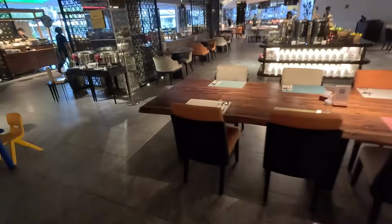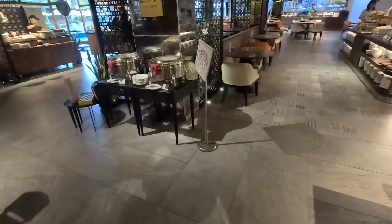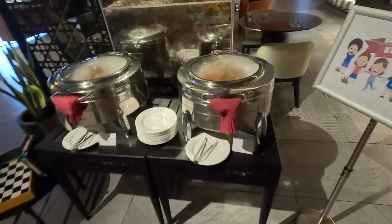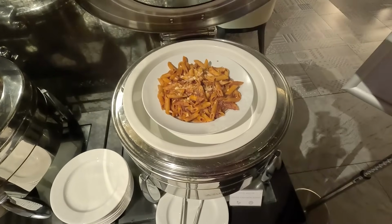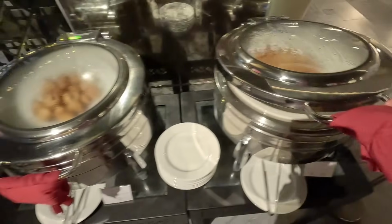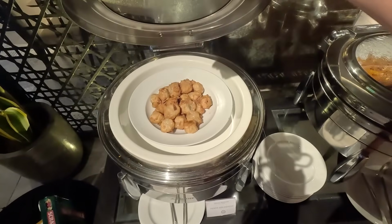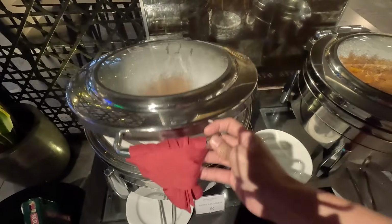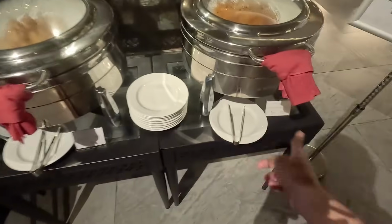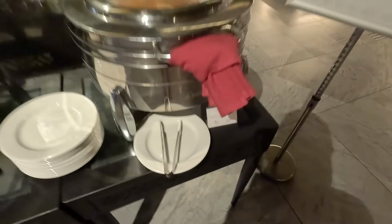This is a kids corner, which is fried chicken. What is somi? Well, I'm not sure what is somi. And then this is siu mai, and then penne bolognese. The name tag had to change.